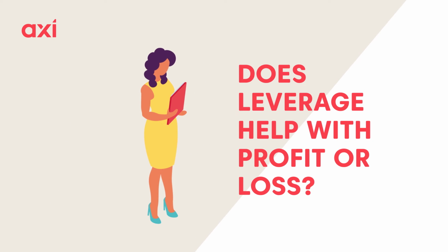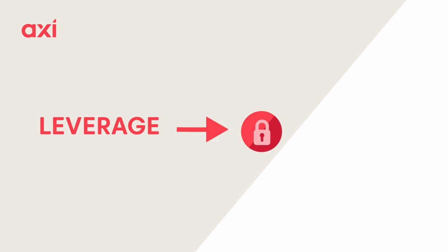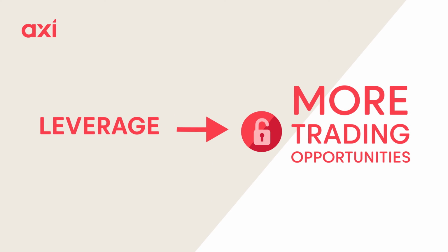Does leverage help with profit or loss? By itself, leverage doesn't cause a trade to make or lose more money. Whether you're using a 1 to 10 or 1 to 100 leverage, your profits or losses ultimately depend on the price movements of the asset. What leverage does is give you access to more trading opportunities.